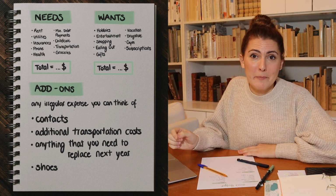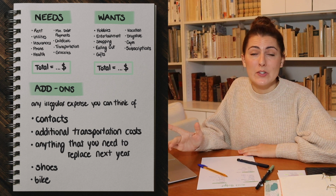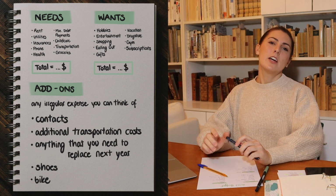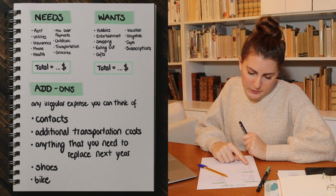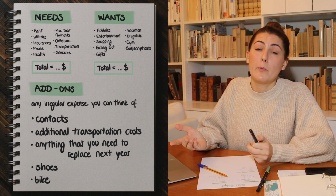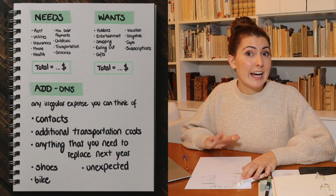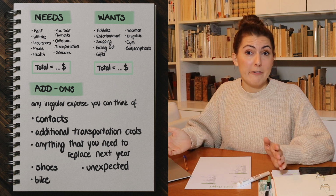I was considering getting a bike again next year because mine was stolen, and I only use public transportation. I don't have a car. So I might include that there. I'm not sure yet whether I will actually get it or not, but I can plan with it. And if I decide to not get the bike, I have the money to save or spend on something else. You can also include a number for unexpected expenses that you might have in the year.